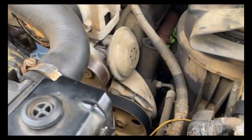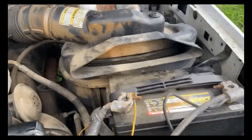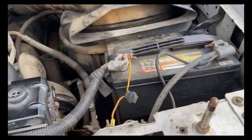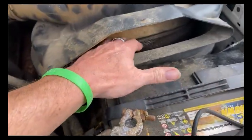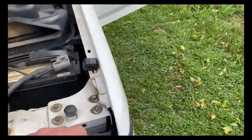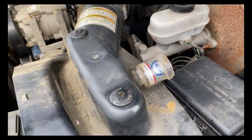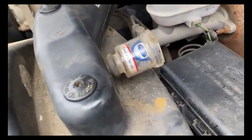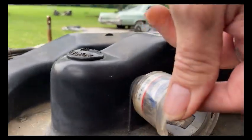The belt looks good. I don't see any big, huge oil leaks. I didn't see anything else that just stood out bad. Part of the air cleaner is missing. It's got a filter in it. It's got the pre-filter on it. The air filter gauge, excuse me, that's the air filter gauge, except that it's like it's all busted out of there. That's good.